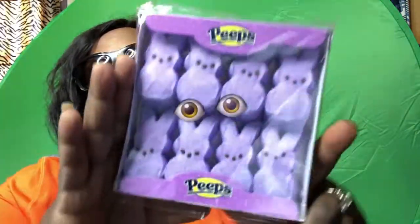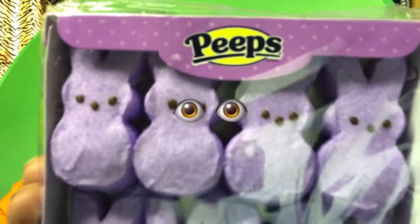And in that Easter aisle, yep, who can't go through Easter without Peeps? And I got the purple flavor. I'm like, okay, we're going to check these out. It doesn't say what the actual flavor is, but you know what it is. When you see purple, you think grape, right? So that's what I'm thinking. We'll see.